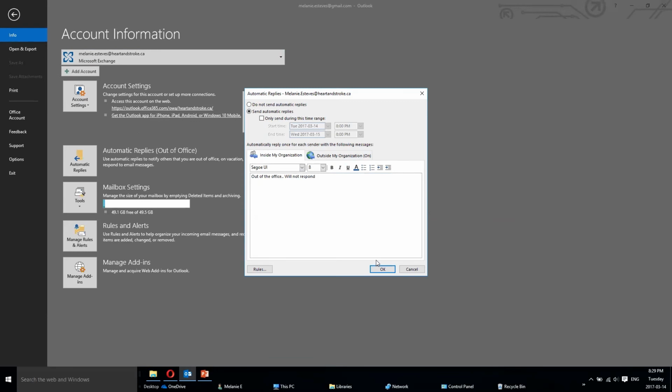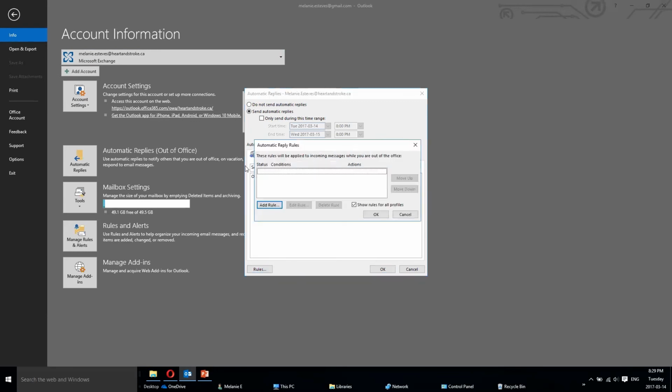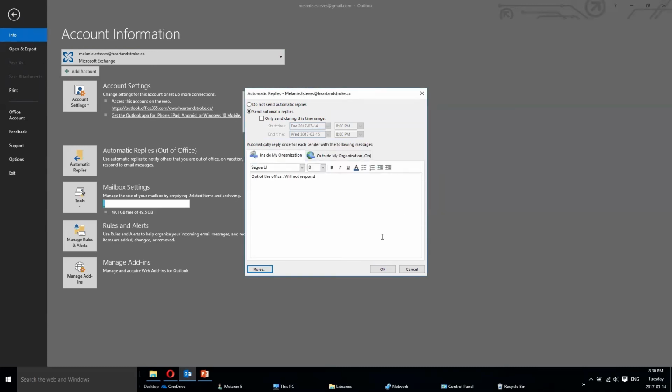Never can do that. I'm going to click, and then you can even go in and be very specific in terms of the rules, in terms of when it happens. We're not going to get into that kind of detail, but they've really gotten specific. If it's coming from certain people or certain companies, you can say this or that. So you can get down to the really nitty-gritty details if you are particular about what is being said while you're out of the office.